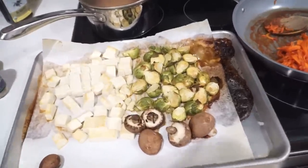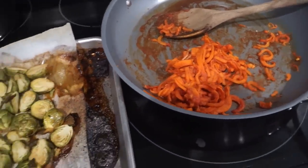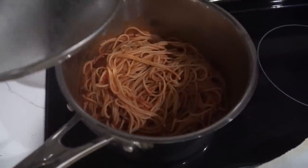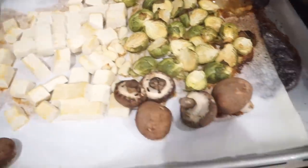And it's dinner time. Gotta see what feast Sandy made. Those look like vegetable carrot noodles, but she got me the regular noodles because I like the whole wheat. Got some toppings for that, tofu, Brussels sprouts, mushrooms.